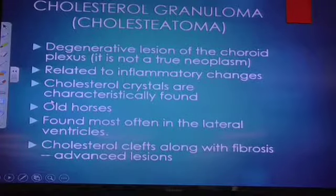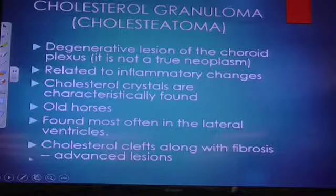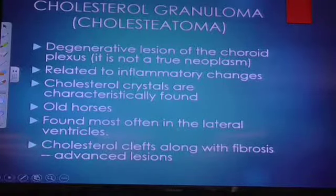It's typically an incidental finding in old horses, and they more commonly accumulate in the lateral ventricle. But if you have a large accumulation of these nodules or masses, it can cause compression and indirectly affect the rest of the brain. As it advances in age, you may see fibrosis associated with it, but the typical lesion is just cholesterol and macrophages.